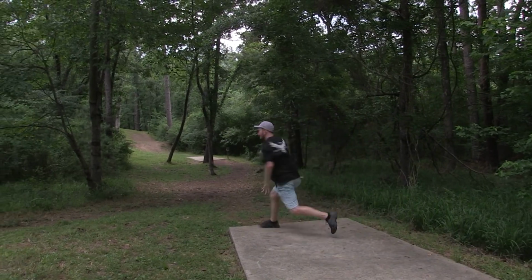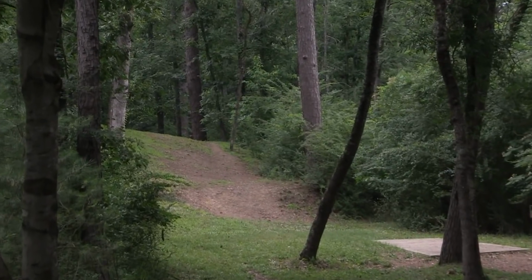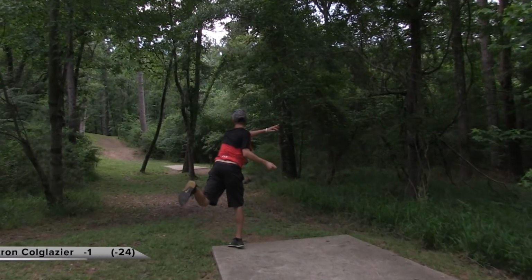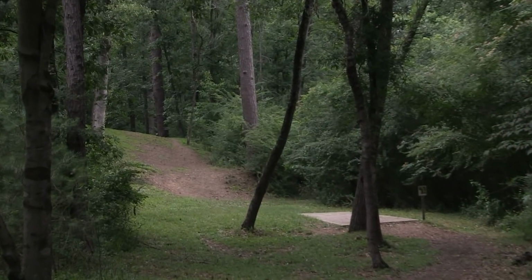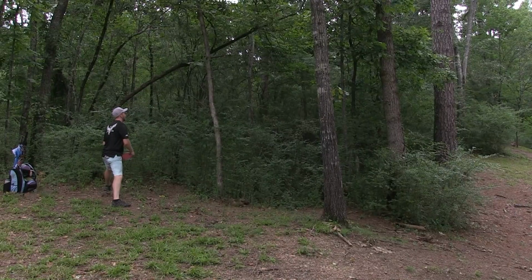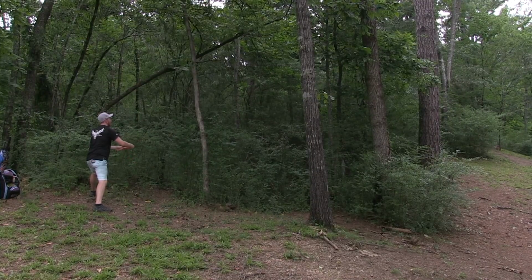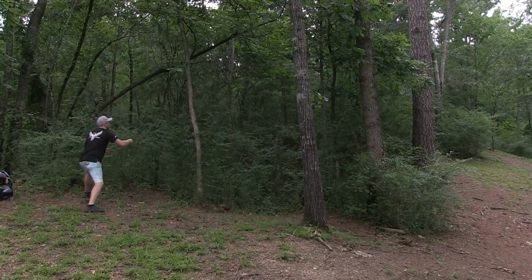Yeah, and the tough thing here is, you think in your mind you want to get as far left as you can, but really you're actually rewarded more staying kind of out straight. Oh wow, that was really close. Just want to be down at the bottom because if you see Colin here, if you get too far left and early, the angle up to this basket is very dynamic.